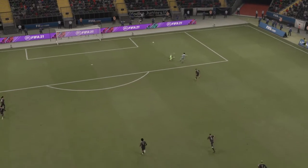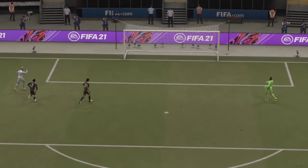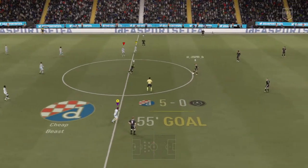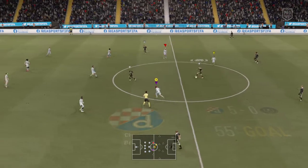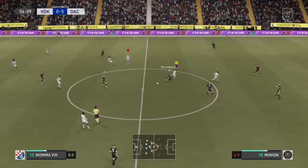Well, let's look at this again. Magical football on the break. Surprise is the key. And you can see what he's thinking as he allows the keeper to get close to him. And then the little dink is fantastic. And my goodness, it's so one-sided. 5-0 in this match.